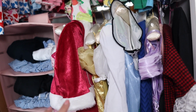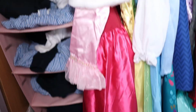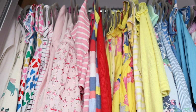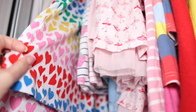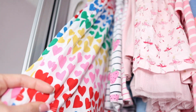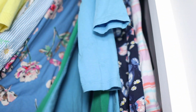Then in Bella's room, she's also got dressing up down the bottom. She's also got days of the week for her school uniform and more messy dressing up down the bottom there. And then up the top are the girls' 2x2 dresses. So some of these are new-ish. So these are ones that actually fit them quite well and are like the most recent ones I've bought. Most of them are at least a year, if not several years old.